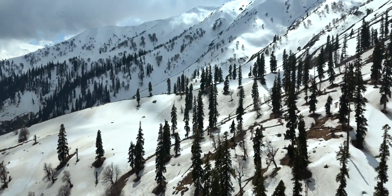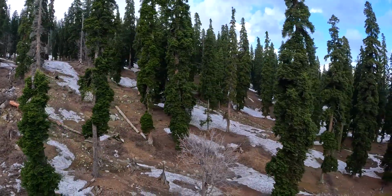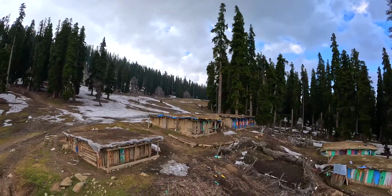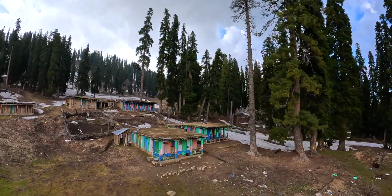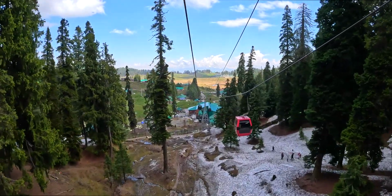Due to the crowds at Phase 1, we decided to leave. At the top of the mountain, there was plenty of snow, but by the time we reached here, the snow had melted, leaving mud in its place. This area is where the shepherds live during the winter after leaving the mountain. Our driver is waiting, and from here we will head to Pahalgam.